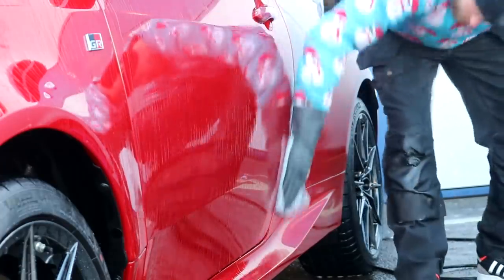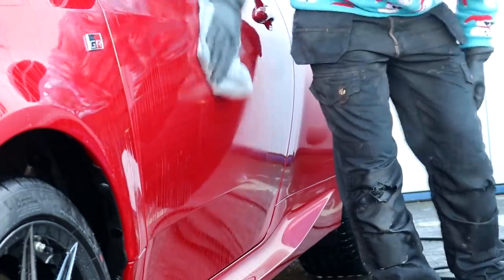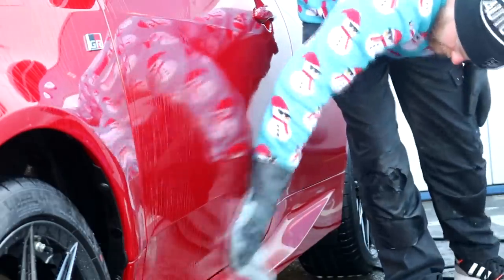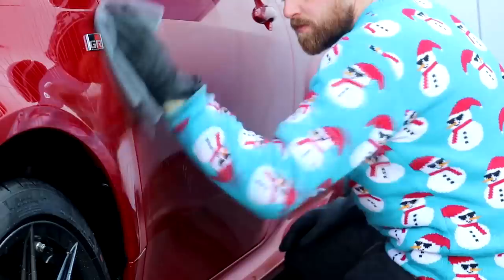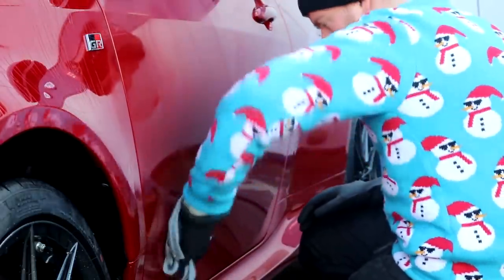Always use brand new microfiber towels with the new car detail, quite simply to reduce the chance of marking the paint in any shape or form. I'll apply the product to one side of the vehicle at a time and immediately begin gently wiping over the surface. Only wipe each section of the paint minimal times to get the job done.